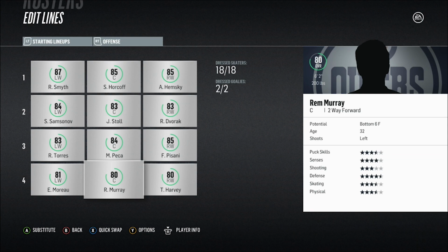Then we got Rem Murray, and not a lot of people know about him. He was more of a defensive guy for the rest of his career. He played 2 different stints with the Edmonton Oilers, once in the 90s, and then he came back to retire with the Oilers at this age. So he actually retired at only 33, which is kind of surprising. He only had 1 assist in the Stanley Cup Finals as well.